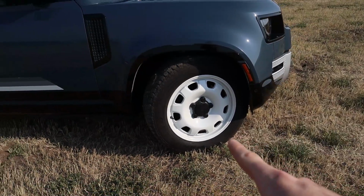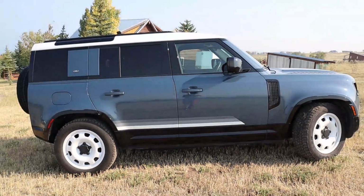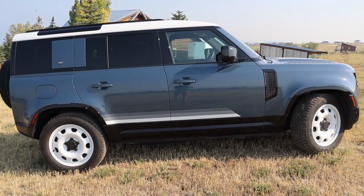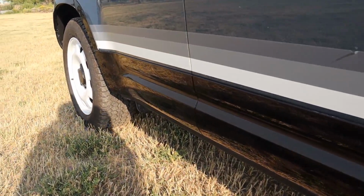I like how that white matches the white roof, and that actually transitions perfectly to the fact that this is a two-tone color. So you've got the Tasman blue exterior with the white roof. That is another signature feature of the County Pack, along with this decal located at the bottom which says County on it, and it's got this stripe that extends all the way to the rear passenger door.